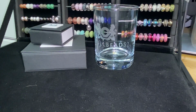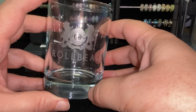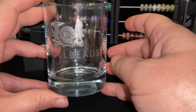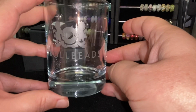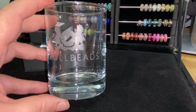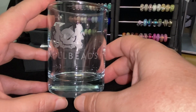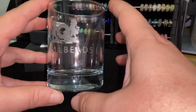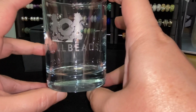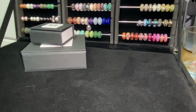And then I got this beautiful glass. I'm assuming it's a votive holder, but I really love it. It's got the Trollbeads logo on there, and this for sure is going to be a fun prop to play with, especially when taking all of our pretty bead pictures that we're all so fond of doing. So I've already got my fingerprints all over it, trying to avoid that. But beautiful glass votive. So thank you, Anna, for thinking of me and giving me some goodies.